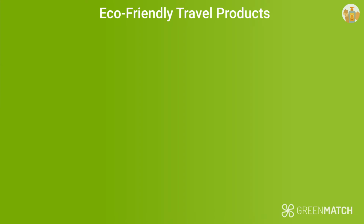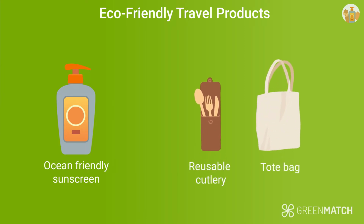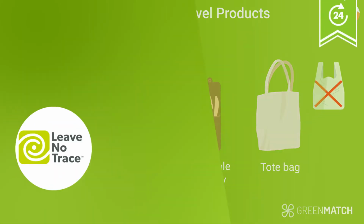While on a trip, try to purchase products that are safe for the environment, for example, opting for sunscreen that is not harmful for the ocean if you go for a swim. You could also plan ahead and reduce future plastic waste by bringing with you a set of reusable cutlery and an empty tote bag. This way, if you stop for a snack break or do some shopping, you don't need to use disposable plastic.